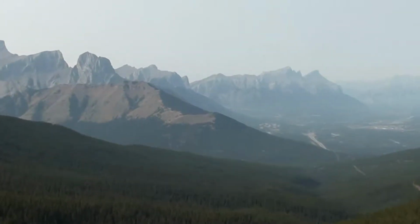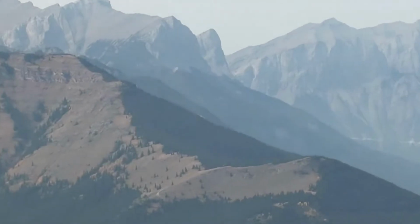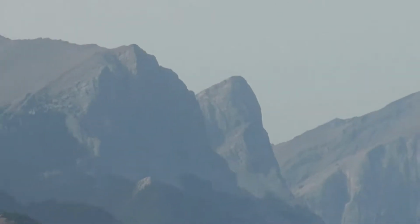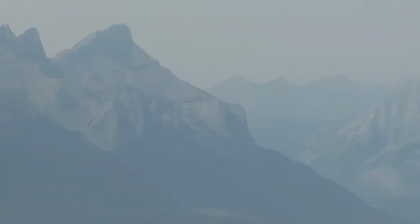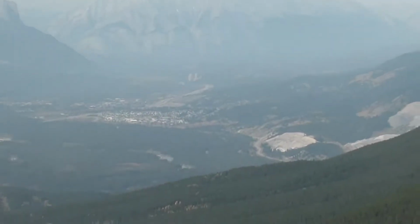Hauling from a totally unexpected angle, slowly moving towards the wind ridge and then Miner's Peak, Lawrence Grassi, and Mount Rundle. And so on. And Cascade Mountain, a little hazy, probably from the forest fires. And of course, the town of Canmore and the Bow River Valley.